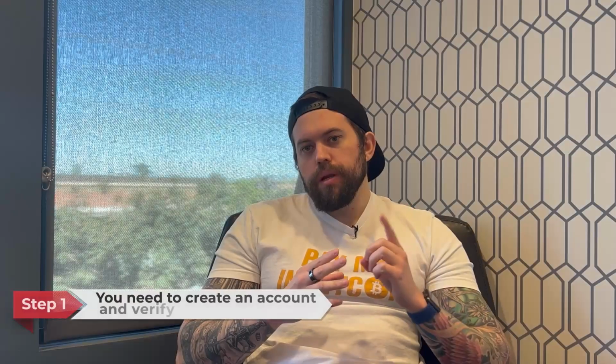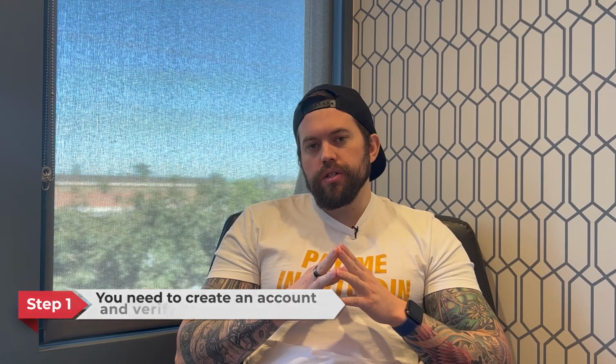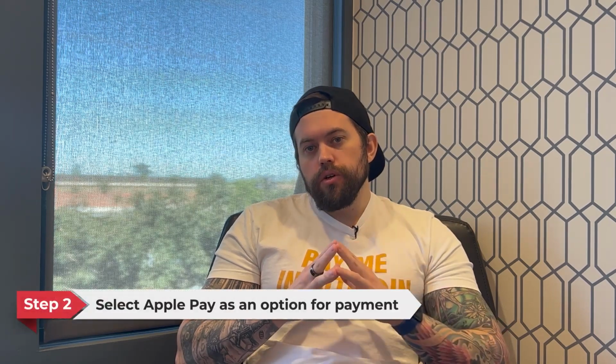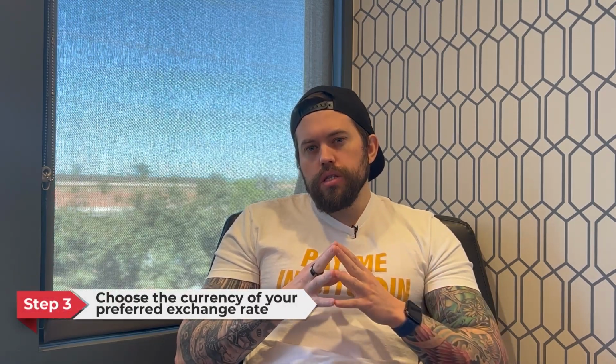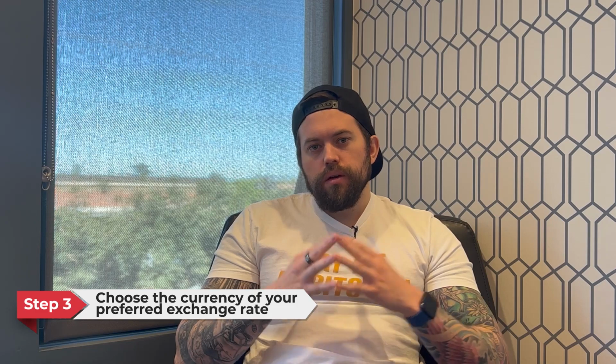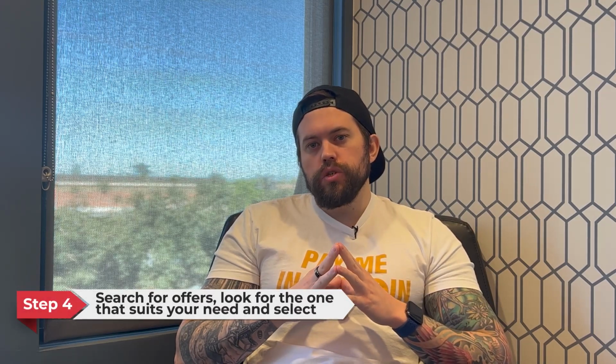Now, let's see how you can buy Bitcoin on Paxful using Apple Pay. Step number 1, first, you need to create an account and verify your details. Step number 2, select Apple Pay as your option for payment. Step 3, choose the currency of your preferred exchange rate, whether it's USD or INR or GBP, doesn't matter.